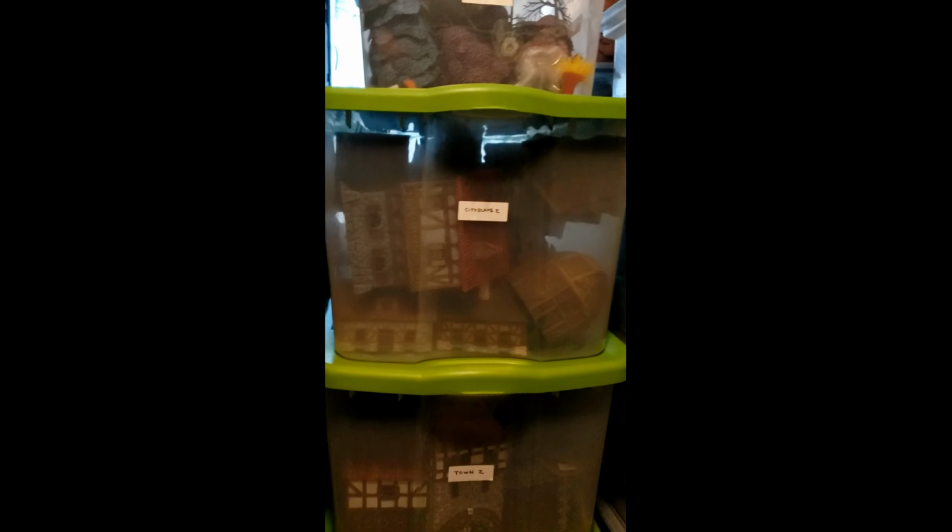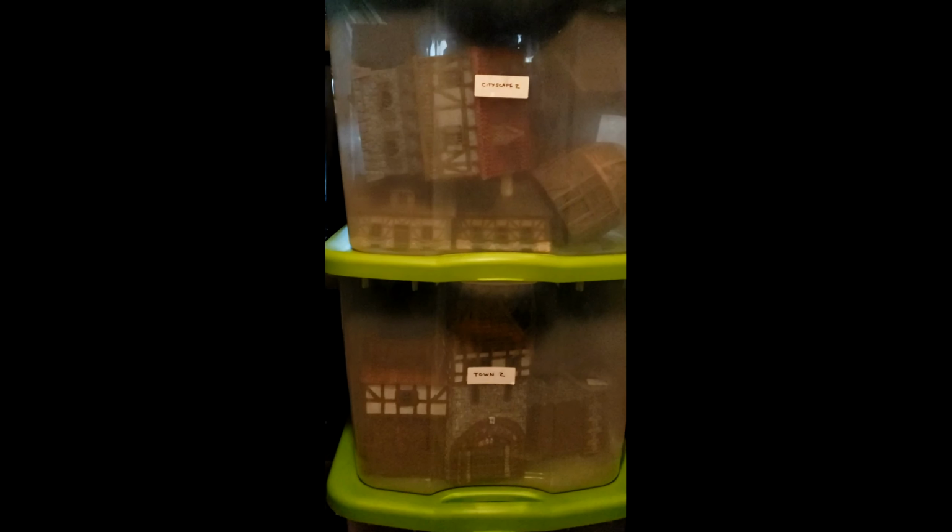This much bigger box over here, if we pan back, is all Cityscape or Towns 1 and 2. These two big boxes right here are filled with nothing but buildings from Zitterdes. You can pull those out. The next one underneath it is all filled with desert terrain. And then underneath that is all stuff from the Underdark.